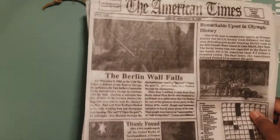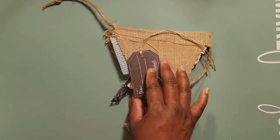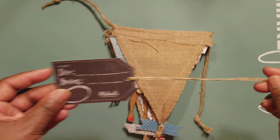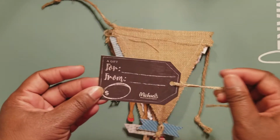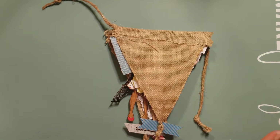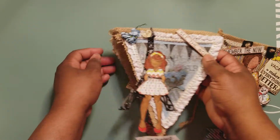I love this. So y'all ready? Let me show y'all which one I picked. Well, here's my gift card from Michaels. Thank you, Miss D. All right. And this is going to be a keepsake because I like this little tag right here. All right, y'all ready? I picked the banner, the three-piece banner.